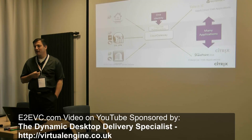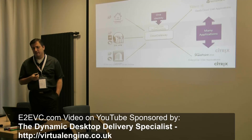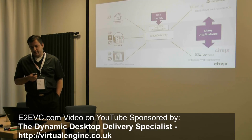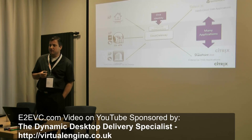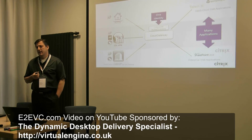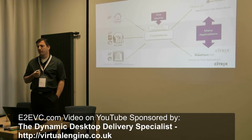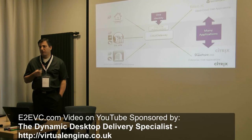Sometimes it was really a pain to get it working, especially if you got Java applets running and have to rewrite it or not rewrite something. And the good thing is that it's all done by the client component, which means the Receiver, and it works out of the box. So there's no rewriting taking place on the NetScaler or Access Gateway plan for rewriting. So it works with every application.